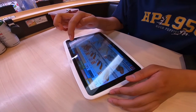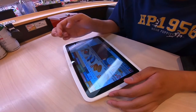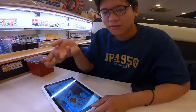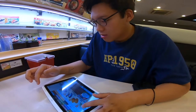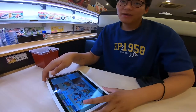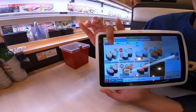Okay. Where is it? Where's my favorite gone? Oh, there you go. It's eel. That's like a similar family of eel. And this one tastes amazing. So I would just order two. And my favorite. Okay, show this. My favorite is this one.